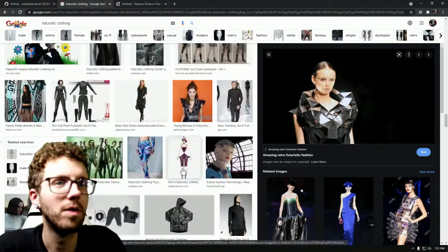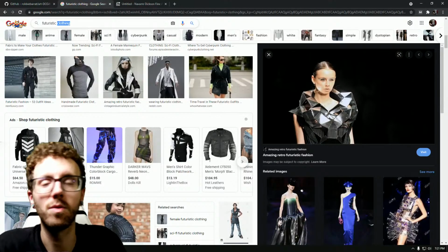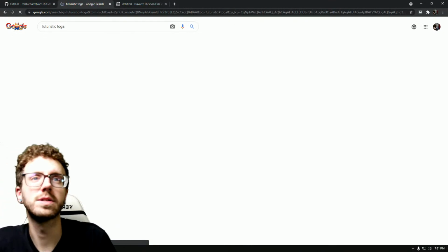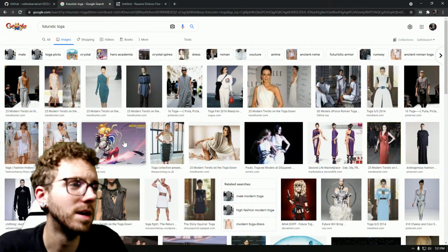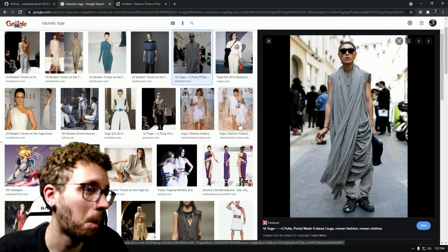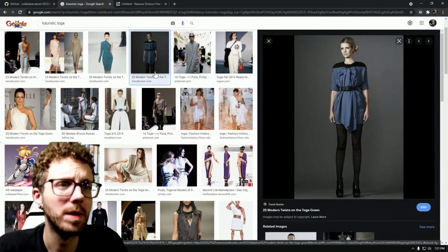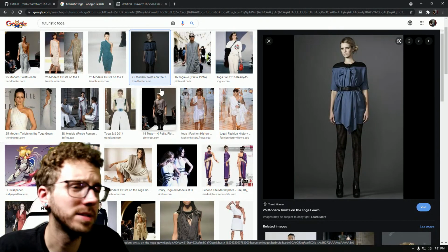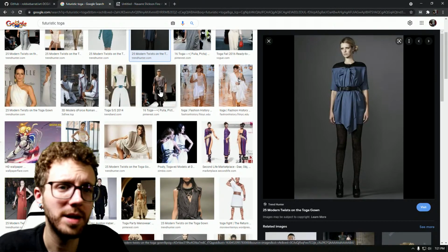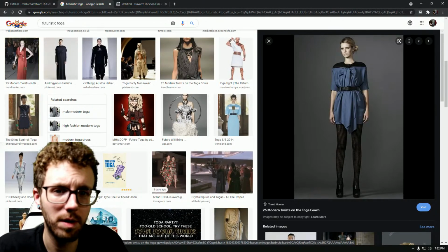How about futuristic toga? Is that even a thing? Will that have any results? I guess so. That's cool. That's meh. Not as drapey as I am looking for.